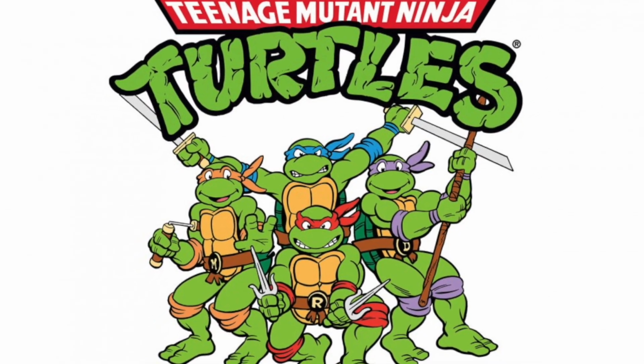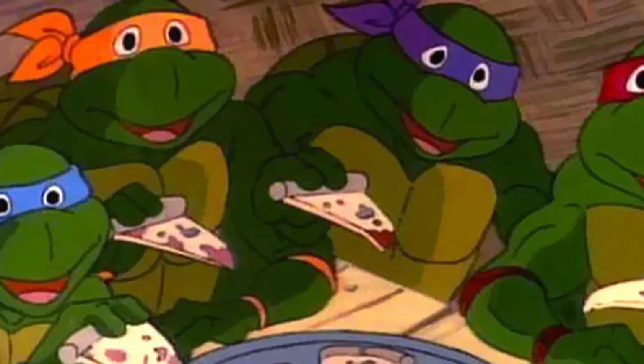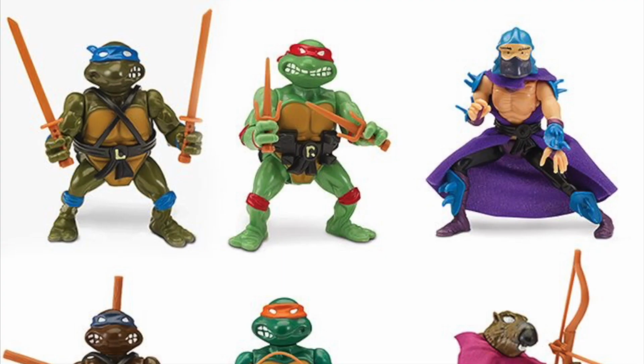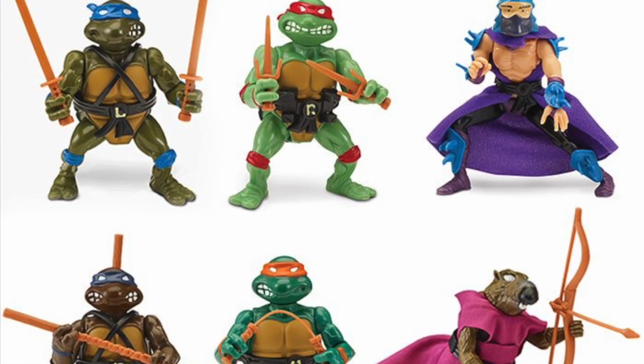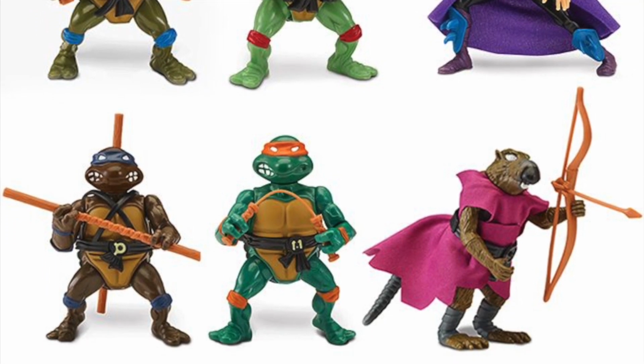Guys, I absolutely love turtles. This quartet of humanoid turtles trained by their mentor Splinter in the art of ninjutsu was such a hugely important part of my childhood. Playmates toys gave me the ability to roleplay my favourite scenes as a child, albeit with action figures that looked nothing like those seen on the TV screen.